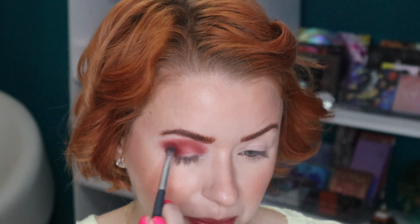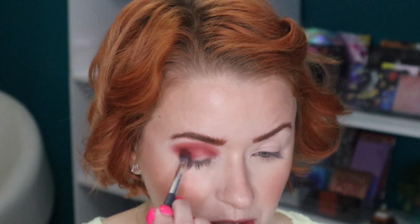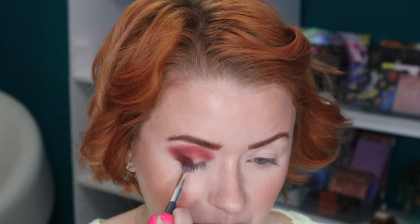This is a really pretty shade. It's building up and it's blending out really well. Okay, so now what I'm going to do is with the same brush, I'm going to pick up a little bit of the dark brown. The dark brown is called Gone Skiing. I'm just going to use that out here.